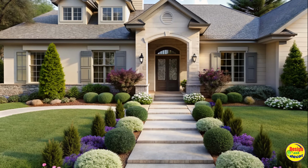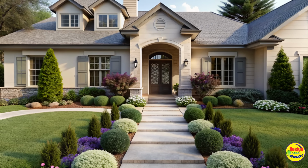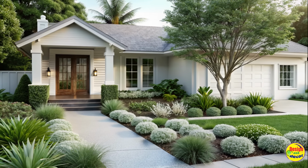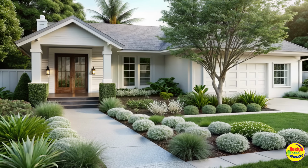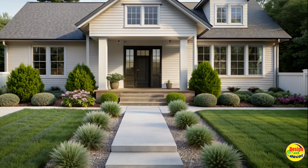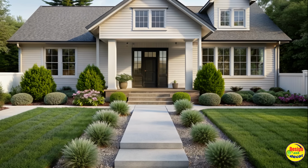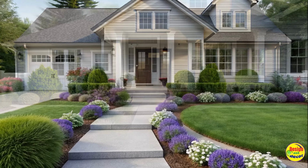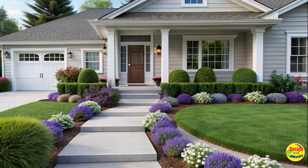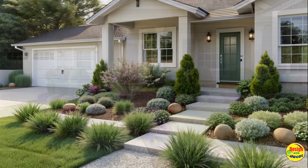The beauty of minimalism. Minimalist front yard landscaping embraces the concept of less is more. By removing clutter and unnecessary elements, you can create a visually appealing outdoor space that exudes simplicity and elegance. The use of clean lines and geometric shapes adds a touch of modernity to your front yard, making it stand out in the neighborhood.